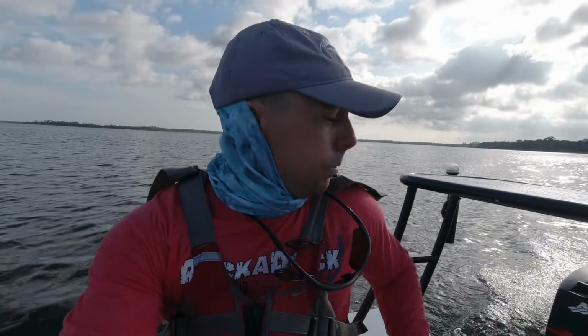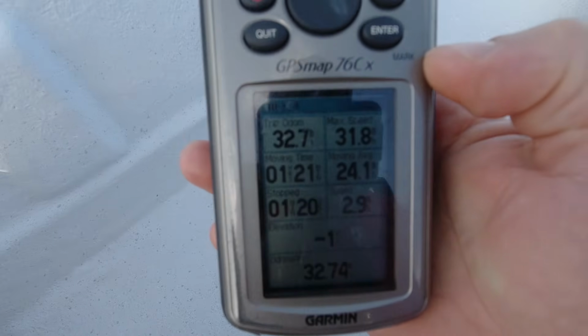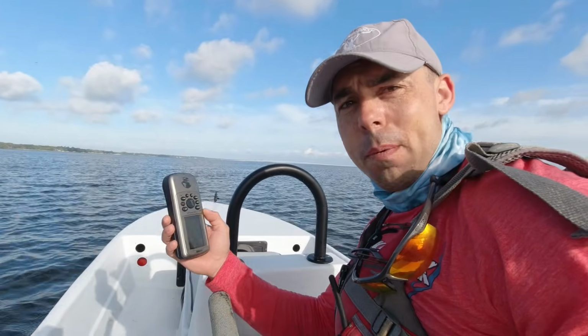Alright, made it to the ICW. Now we are in the bay. This is at Destin. I think this is actually Choctawhatchee Bay. We're gonna check our fuel, see how we've done. 32.7 miles on the GPS. Did start it a little late, could be maybe closer to 40, realistically. Max speed though was 31.8.